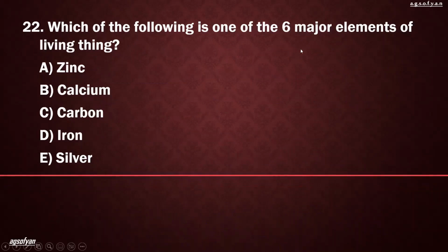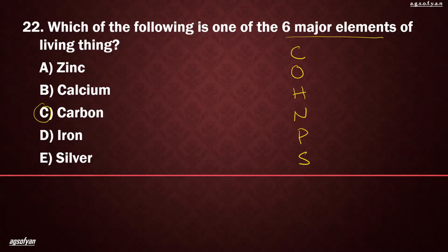Which of the following is one of the six major elements of living things? Zinc, calcium, carbon, iron, or silver? The major elements in our body, in living cell. There are six of them, okay? One of them is here. Yes. So the six major elements in living things are carbon, oxygen, hydrogen, nitrogen, phosphorus, and sulfur. Okay. So one of them over here, carbon.